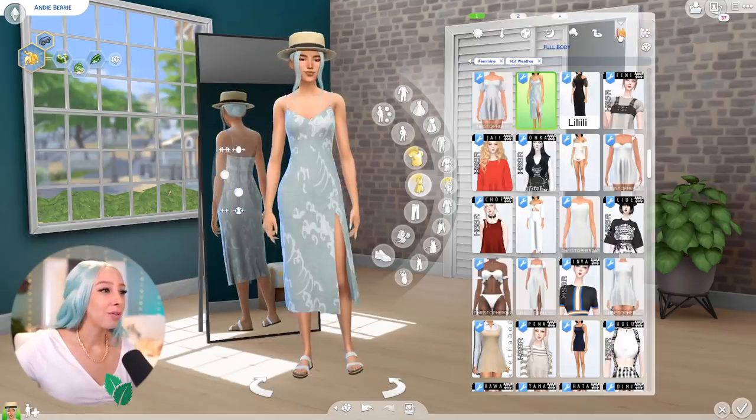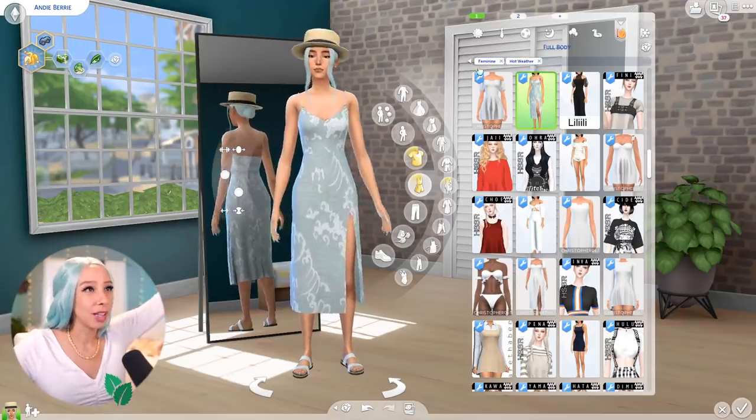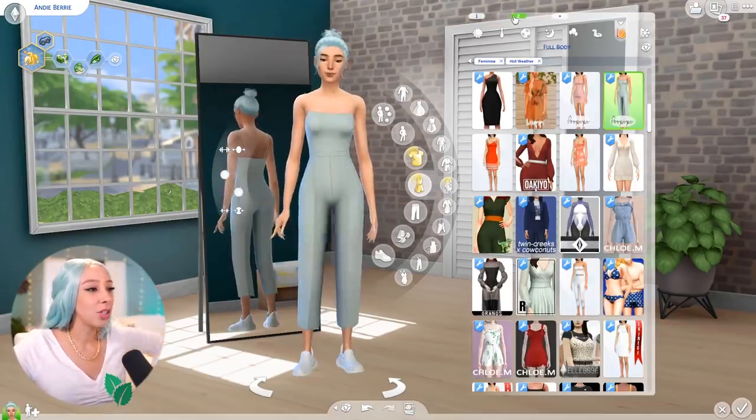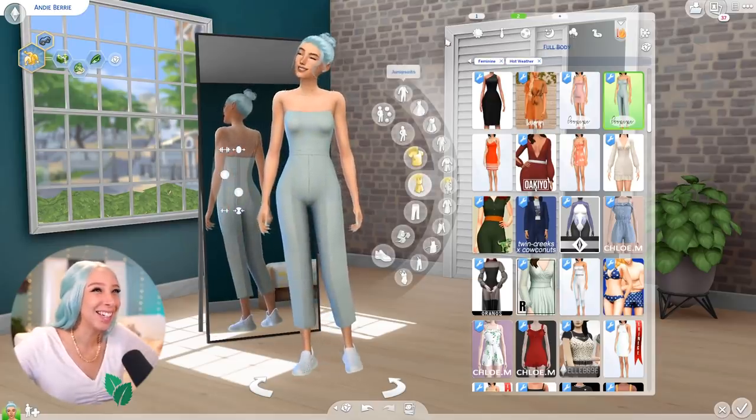Here are her hot weather outfits. This hat is mwah, chef's kiss, absolutely everything. And here is number two. Threw on some Yeezys, because why not?